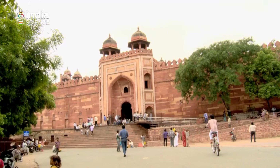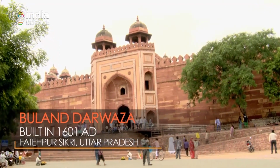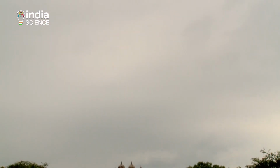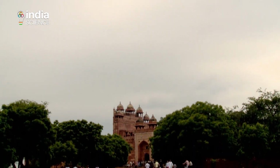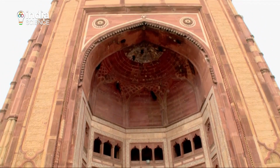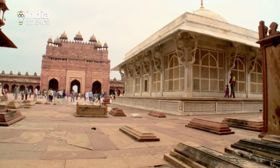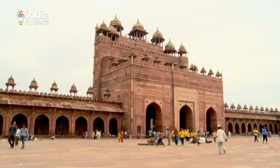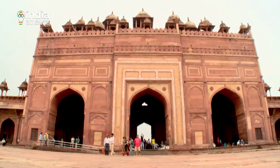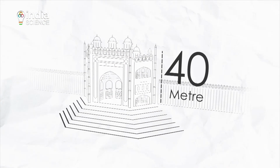But now, let's move back in time to explore another interesting Mughal structure, Buland Darwaza at Fatehpur Sikri. We are on our way to Fatehpur Sikri to check out the highest door in the world. This structure, called the Buland Darwaza, or literally the lofty gate, was a triumphal gateway built by Emperor Akbar to commemorate his victorious campaign in the Deccan.